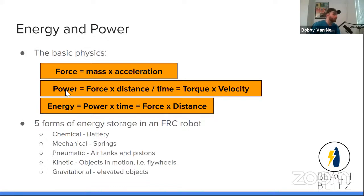Power. So each motor is going to have a maximum power output. We'll talk about power curves in a second, but power is force times distance, which is energy, divided by time. So it's the amount of energy you can put out from your motor in a certain amount of time. If we're lifting up something, it's how quickly we can counteract the force of gravity over a certain distance at a certain time, or it's torque times velocity if you're talking about rotational stuff.